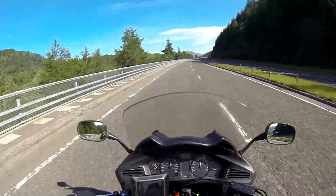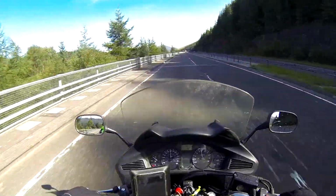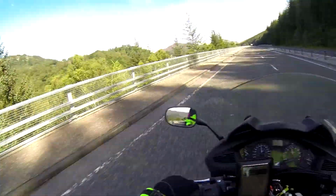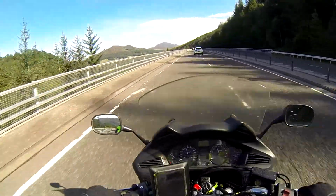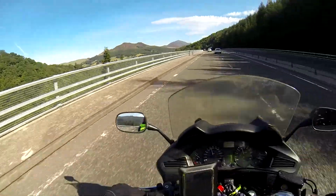Beautiful A9, heading up towards Inverness. Nice little raised bit here. So we've got a granite face on the right hand side, and then over on the left hand side there's a bit of a valley, a tree lined valley, and then straight ahead we've got the beginnings of the beautiful dark peaks that you get in the Scottish Highlands.